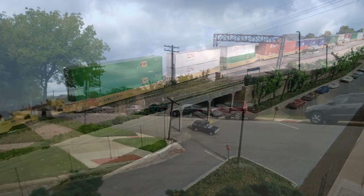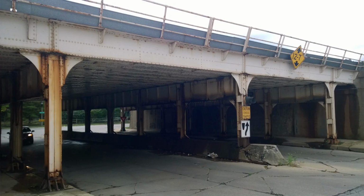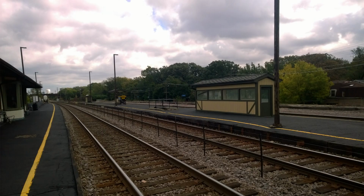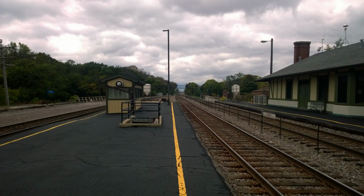The list included elevated tracks above street level with retaining walls on both sides. The underpass connecting both sides with a road. Asphalt platforms. A station house. Post and wire protecting passengers from walking across the tracks. The covered passenger canopy as well as the enclosed passenger shelter.